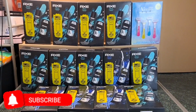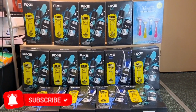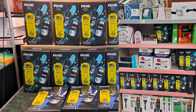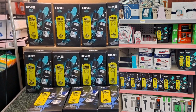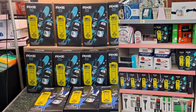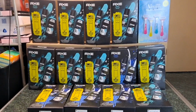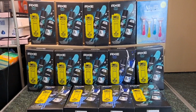This is my second Walgreens haul for the week December 25 to December 31st. Remember yesterday I posted that my store still has a lot of the gift sets, especially the Axe. And I checked this morning, I did a quick run, and yes, they still have a lot. I think no one purchased it last night or yesterday, so I'm so happy I was able to score.